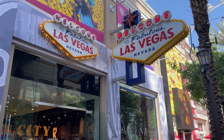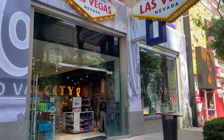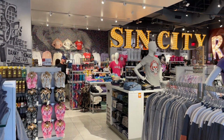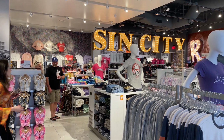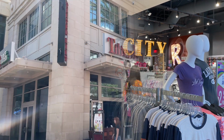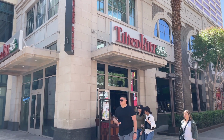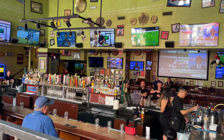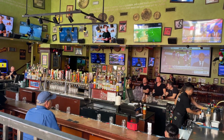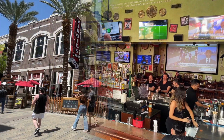The Welcome to Las Vegas store offers souvenirs, gifts, clothing, and more. There's a wide variety of Las Vegas-themed apparel, mugs, glasses, playing cards, magnets, and more. This is one of several locations on the Strip. The Tilted Kilt Pub and Eatery offers a fun, Celtic-themed environment. Here you can hang out with friends, watch a game, eat bar food, all with an Irish twist.